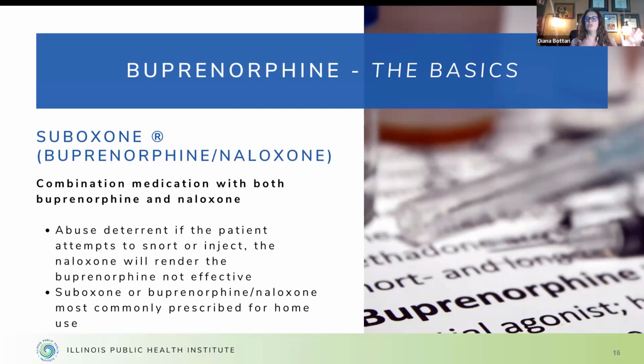So what is Suboxone, right? We talk a lot and use these terms pretty interchangeably: buprenorphine, Suboxone. They're not totally one and the same, but Suboxone is a combination product. It's buprenorphine with naloxone. The reason you do this is that it's an abuse deterrent formulation. When you take this product orally, the way it's supposed to be taken, the naloxone has no effect on the body. But if a patient were to try to inject or snort this medication, the naloxone kicks in. That makes the drug essentially inert. You won't get the high from it. So it is an abuse deterrent.